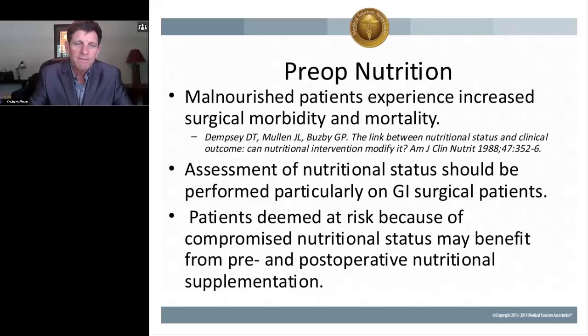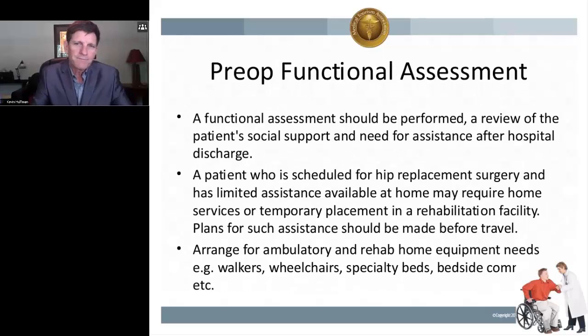So preoperatively, you want to get patients nutritionally fit. This is particularly important for any patient having a GI procedure or bariatric surgery. You want to make sure that you document the preoperative nutritional status because things will change postoperatively. We want to make sure that the patient's wounds are healing well, and proper pre-op nutrition and smoking cessation are critical to that.